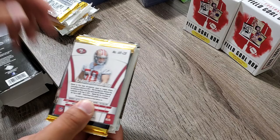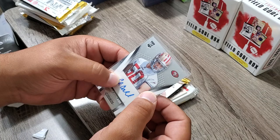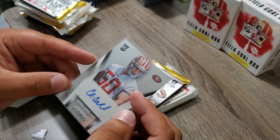Let's see our first hit. I wonder if it's another on-card. That one's a sticker. That's still cool though. Chris Borland, Prism rookie card.